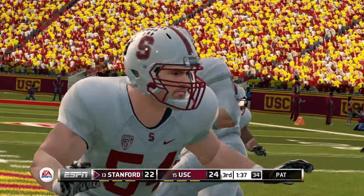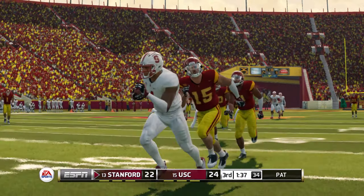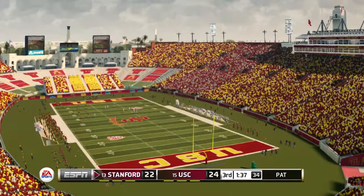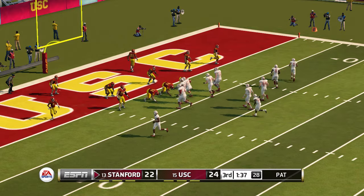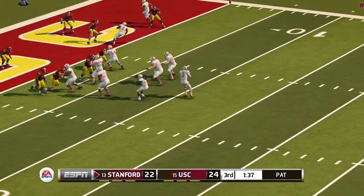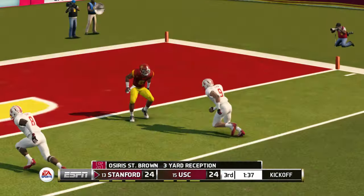White out here truly knows what he has to do to contribute to make his team successful. You've always got to be on your toes when you're covering this guy. Here we go. They'll try to tie it up right here with a 2-point conversion. And it's caught for 2.